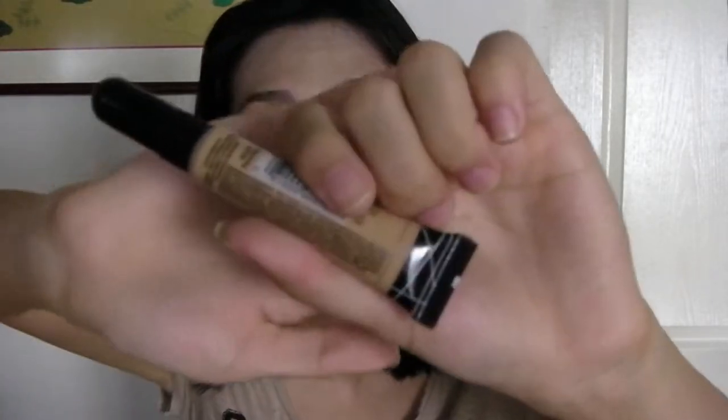They carry from, I think, 73 or 74 to about 75. No, 76. Sorry, this is 76 pure beige. You can see. So yeah.